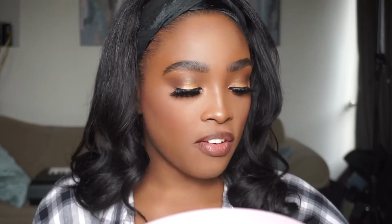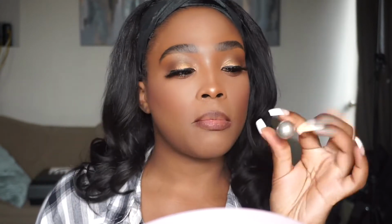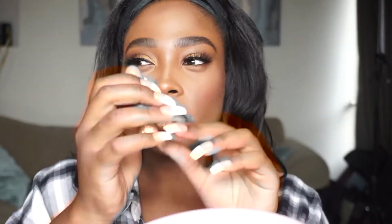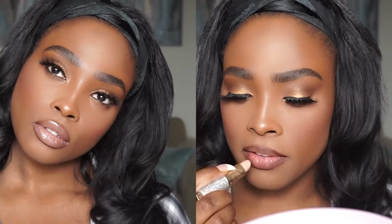One of my favorites is from the Mariah Carey collection. This one isn't available, but I will put something similar down below. And this is in the color Bit of Bubbly. It looks like this. It's a really pretty nude. This is one of my favorites.